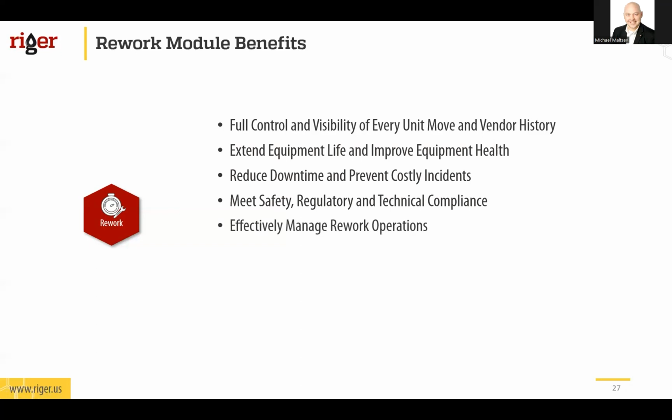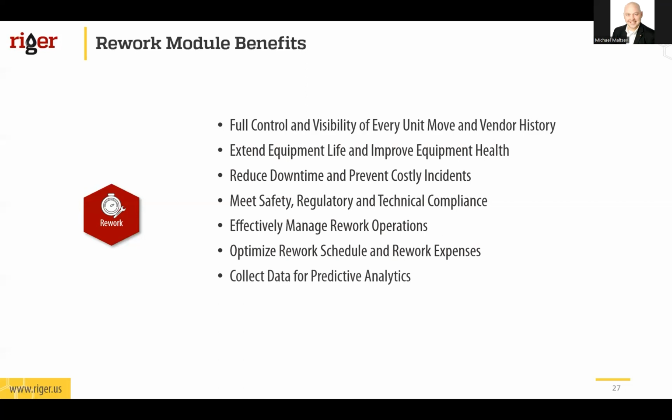We effectively manage rework operations through the Rework module. Again, full visibility, full control, and we can even plan reworks and optimize the rework schedule and rework expenses, combine items together, ship them as a bundle, and run a rework as a bundle. So it's important when we talk about expense optimization.